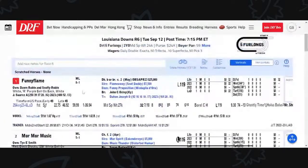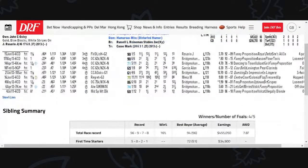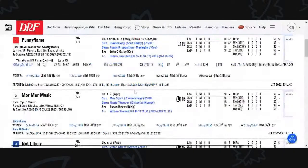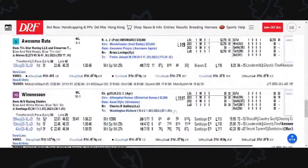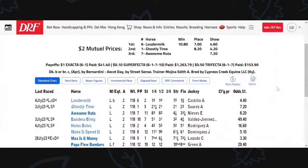The 1, Funny Flame. This horse's daddy, Funny Proposition, was actually a grade 2 winner that won the debut, won 4 of 9, including a grade 2. So has the right to be a nice one. The 9, Awesome Ruda, horse to beat off the debut. It was good. Really solid 3rd. Runner up that day, Ghostly Time, came back to win. Beat Mr. Shorty.